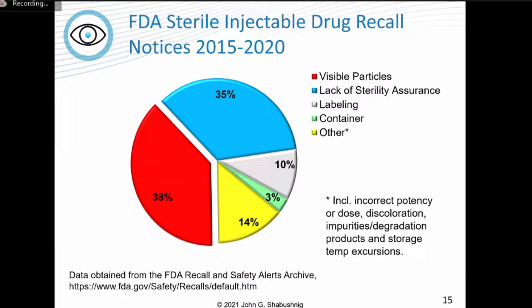If we look at FDA recall notices over this 5-year period, essentially the last 5 years, you'll notice that the largest number of those recalls, 38%, were associated with visible particles. So that's why we talk about visible particles so much. But almost an equal number were associated with the lack of sterility assurance. And you would not be surprised that these are two of the more predominant failure modes when making sterile injectable products. Other recall reasons: labeling, containers, others, and you can see the examples of others, whether it's incorrect potency, discoloration, impurities, degradation, storage temperature excursion, a wide range of other things that are also associated. But again, when FDA and other regulatory authorities see such large numbers of recalls associated with one thing, visible particles, they are going to look hard at the visual inspection process.